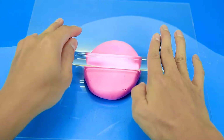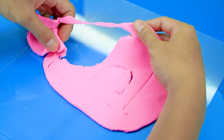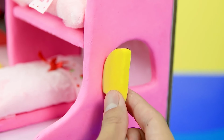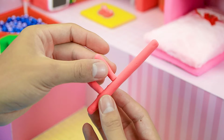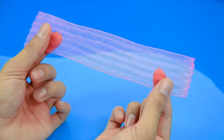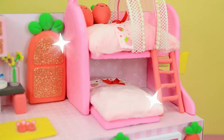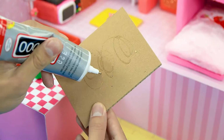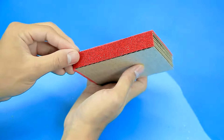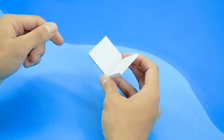Dream of bunk bed with windows. So let me make it. I will make rainbow stair from cardboard. Using colorful glitter foam paper to cover a cardboard. Red, orange, yellow, green, blue, purple. And then I will make living room.